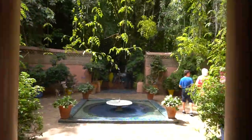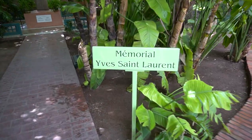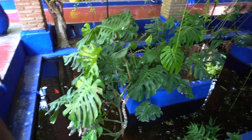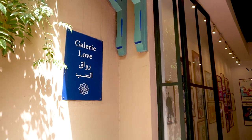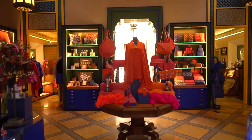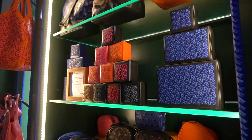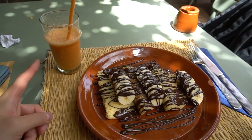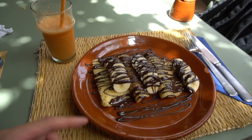We're going to the garden, which is designed by the founder of YSL. This is a mixed blend of mint, carrot and orange, and banana crepe on top of chocolate sauce. I think it looks amazing.